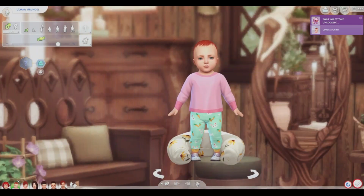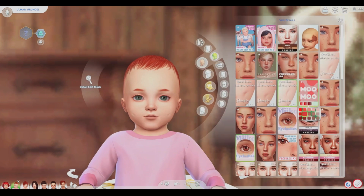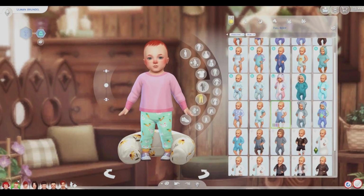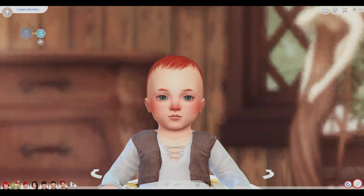All right, so Ullman is a calm infant, and let's go ahead and do his makeover and get his photo for the family tree. Okay, there is little Ullman Arendelle. He's super cute. And let's go ahead and jump back into the game with our main household and continue on.